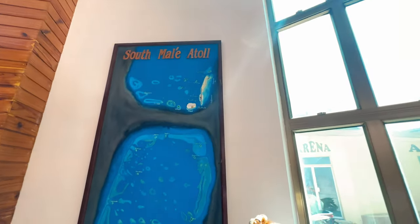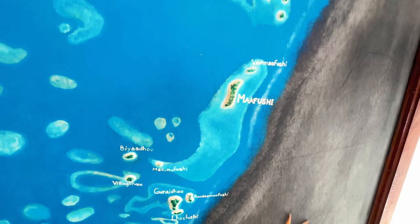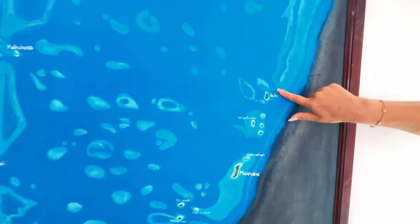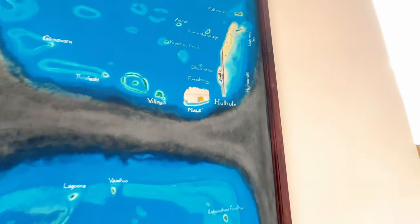Here they have the atoll map. So this is Kaafu atoll. We are here at Maafushi, and this is Guli Island. It's one of the islands where they take you on a tour, one of the stops. And all the way over there is Male and Hulhumale. As you can see, this is the atoll.